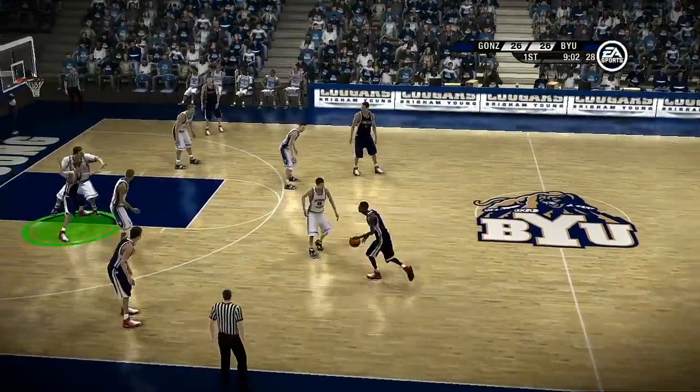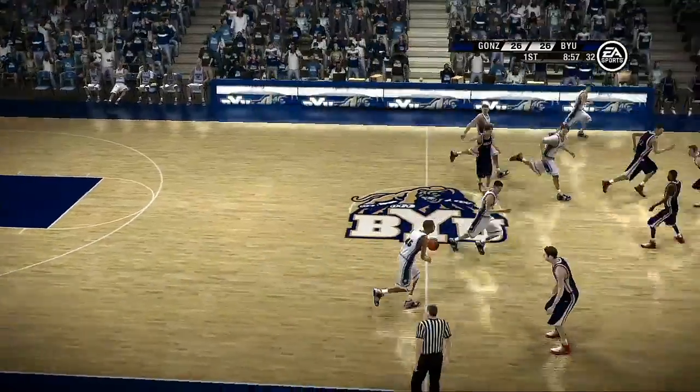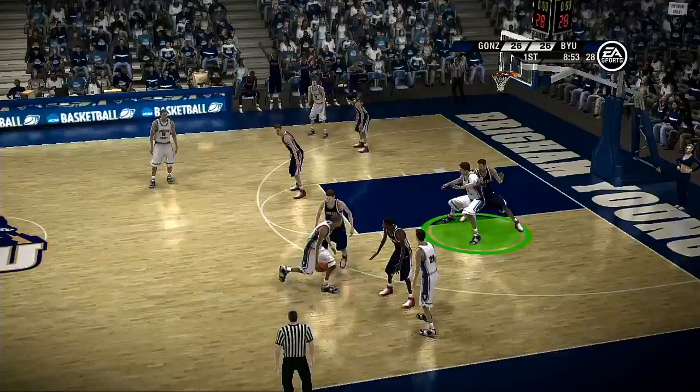Dickey's really sticking to his man defensively down there. I tell you, doing a great job fronting him, trying to beat him to the spot, playing in front, making him throw the lob pass over the top. If you get help, you can take that pass away.